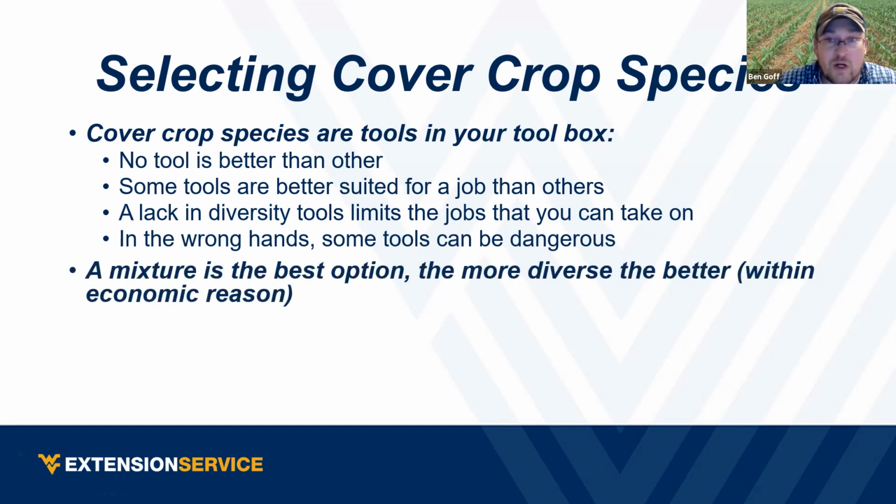But a mixture of cover crops is always going to be your best bet. The more diverse, the better. And I always say within economic reason. If you start reading about some of these cover crop gurus, they'll have an ungodly number of species in there. And I think it is true, the more you have, the better. But within your price limitation, we've got to be realistic with that.